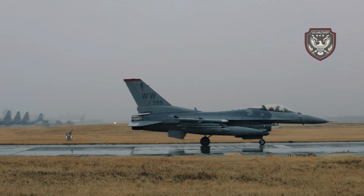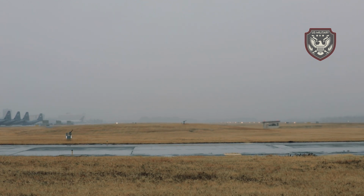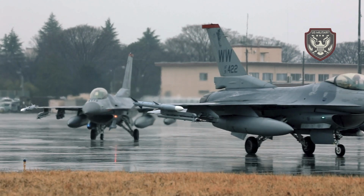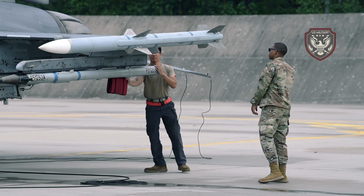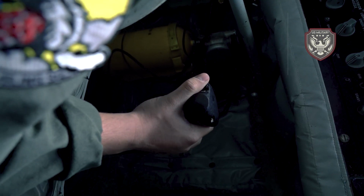The number of F-16s that were relocated from Spangdahlem Air Base and the length of their stay at Kadena Air Base has not been specified by the U.S. Air Force. In addition to Germany, the USAF also has fighter jets stationed in Italy and England within Europe.